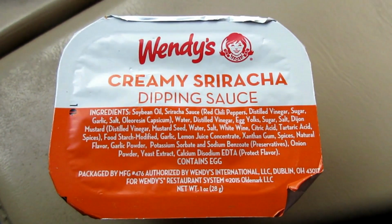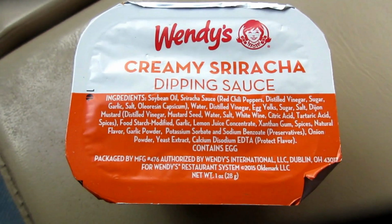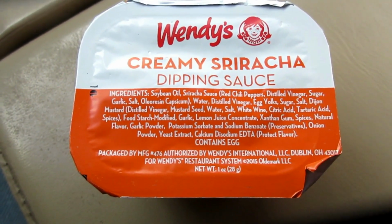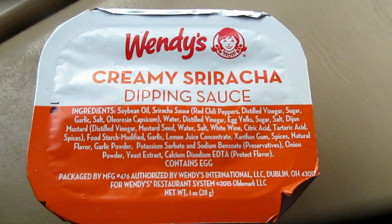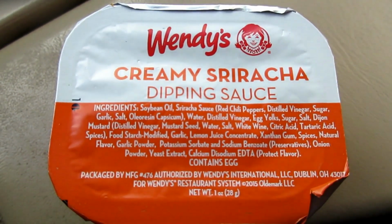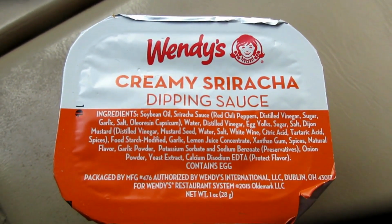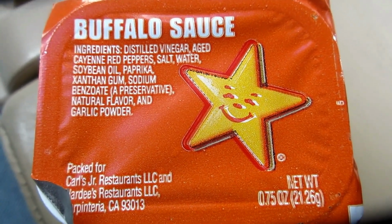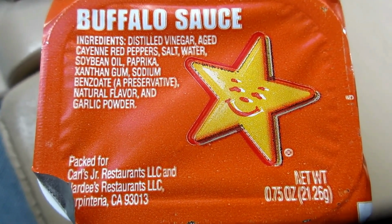Yeah, Wendy's said that the creamy sriracha dipping sauce is like buffalo sauce. You know, it's not as hot as the real sriracha. But it sure kind of tastes like buffalo sauce, which I definitely do agree with. I'll show you another buffalo sauce. And this is a buffalo sauce from Hardee's. Well, I haven't really opened it, but certainly would be good. Any buffalo sauce will taste great.